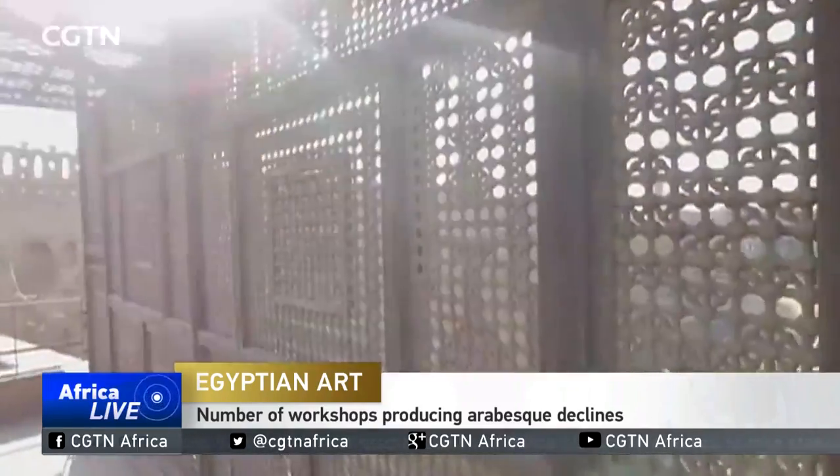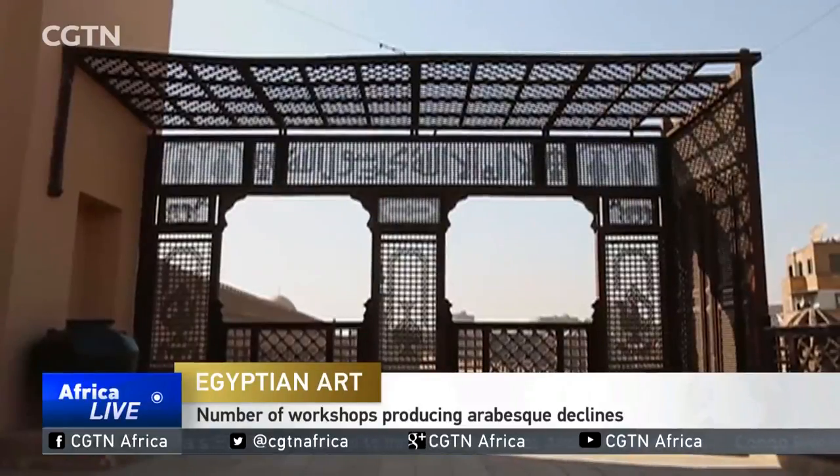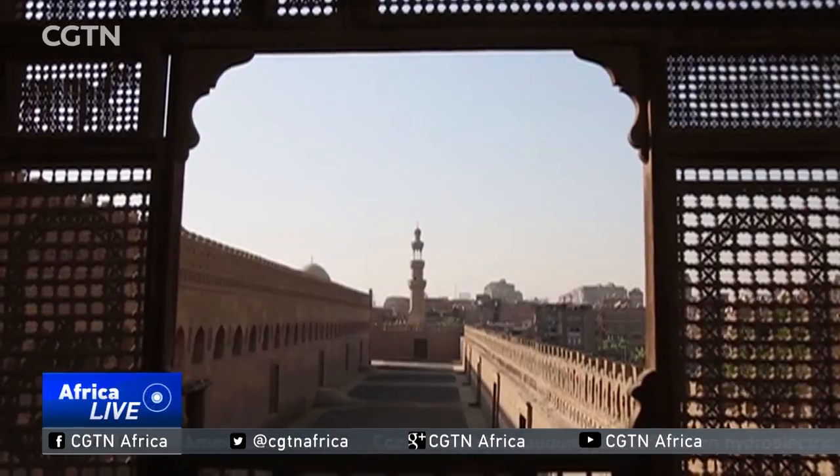The traditional Islamic art style dates back more than 1,000 years. It's found on everything from windows and doors to furniture and household objects. Arabesque is an art based on patterns in nature in line with religious principles.